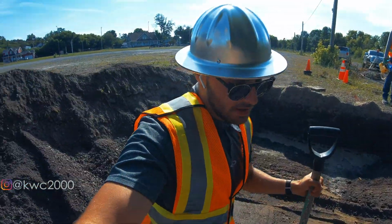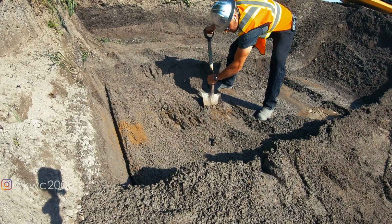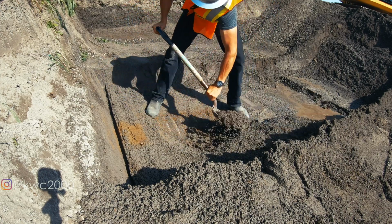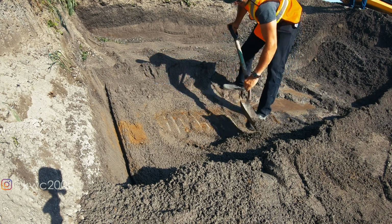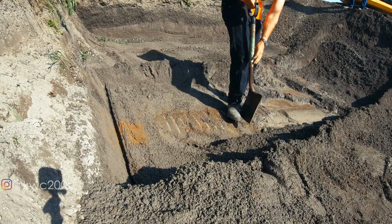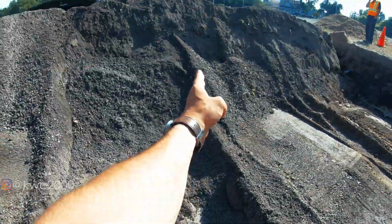So what we were doing here was we were locating a culvert that's running underground, and it's actually located right here. So I'll set this up and I'll show you guys. We're gonna expose it here. So verdict is I still know how to use a hand shovel, so that's a good thing. And yeah, it goes from corrugated steel into concrete here. That's concrete there, and it runs up along here.